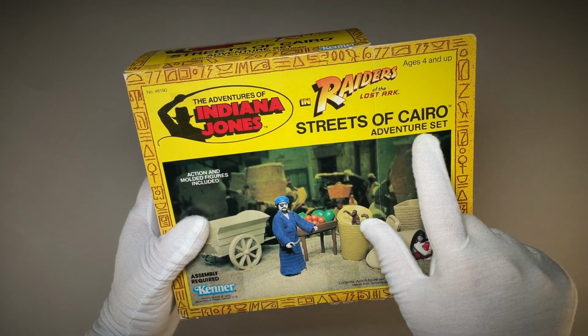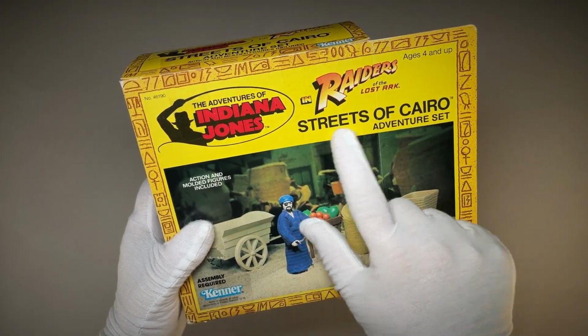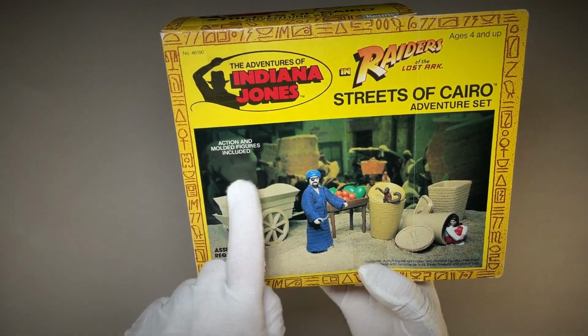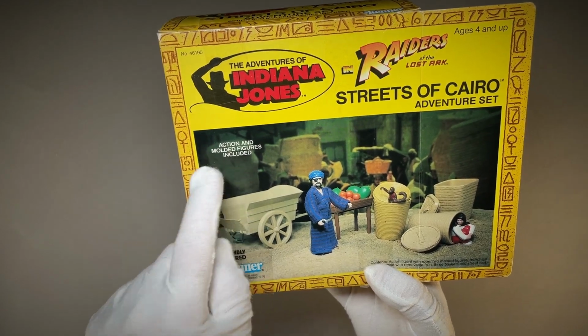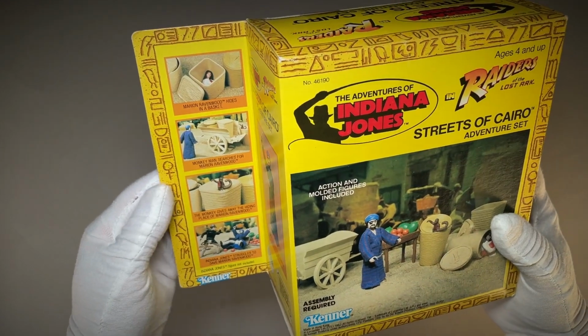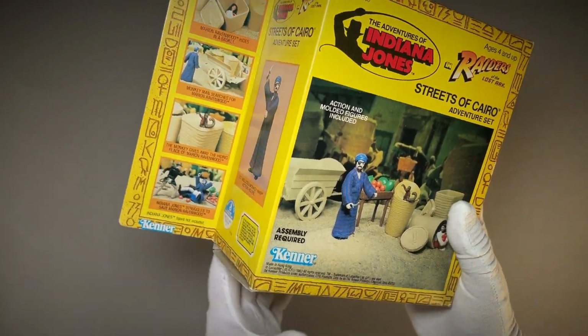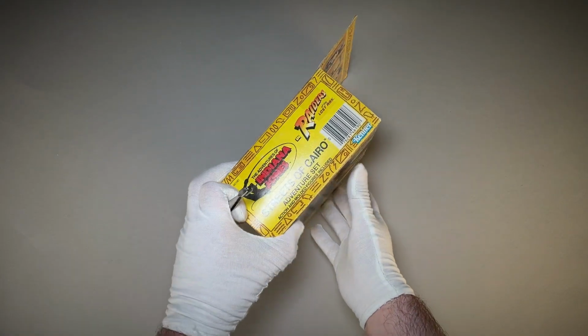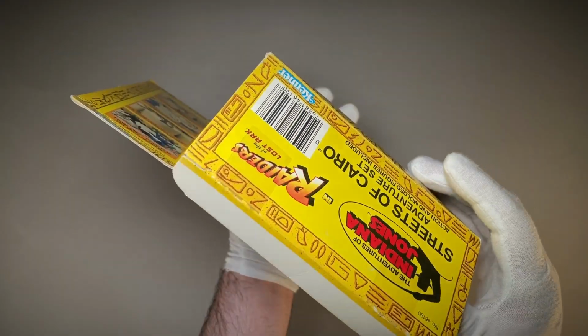Let's dig into the additional Adventure set provided in Wave 2, Streets of Cairo. You can see a depiction of the contents here on the front. Action and moulded figures included. Assembly required, of course. Let's look on the back. And there we have some of the action features. Right, let's just dig into this. Again, I've not opened this box before. I don't know what to expect.